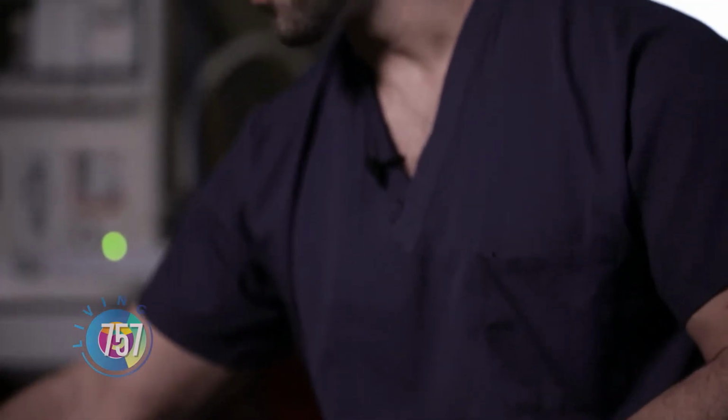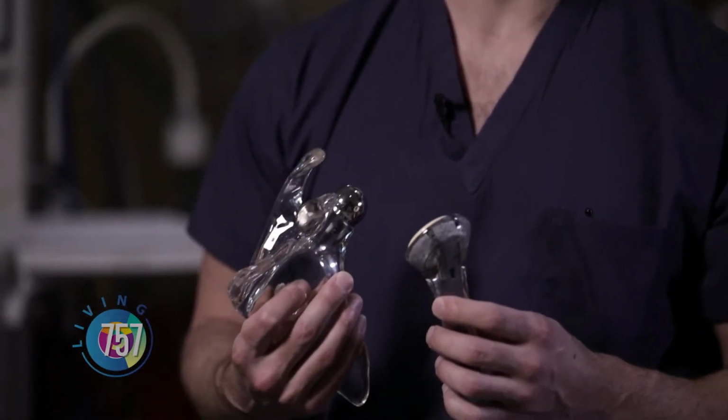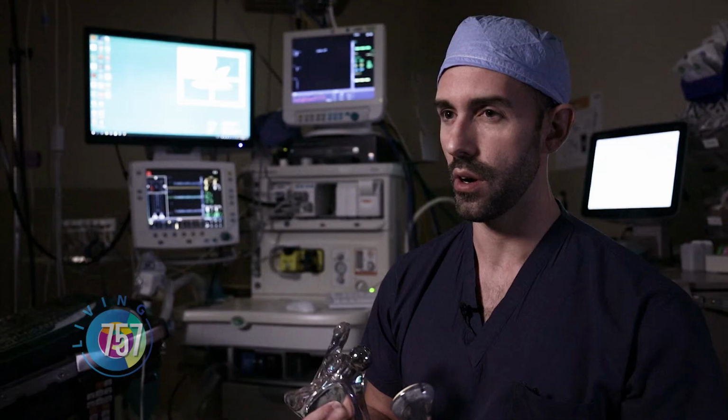Thankfully, we have a solution for that problem, and it's called the reverse shoulder replacement. Now, this is a relatively new procedure. It's been FDA approved since 2004. And it started off as sort of a salvage procedure. You know, like any new technology, we're always a little hesitant to start using it in mass quantities. But what we've seen over time is that the results have been phenomenal.